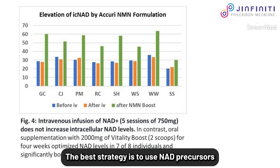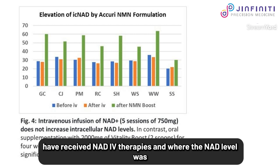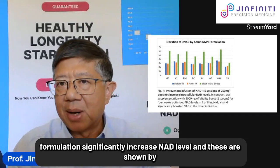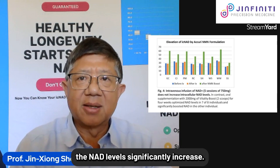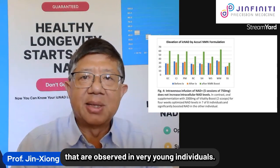to use NAD precursors. And on this slide, you see the data from a patent pending formulation that we have developed. And as you can see, for the 10 subjects who have received NAD IV therapies and where their NAD level was not elevated by NAD IV, the oral supplementation with the NMN formulation significantly increased NAD level, and these are shown by the green bars. And each of the 10 individuals have their NAD levels significantly increased. 9 out of 10 individuals have their NAD levels optimized, meaning above 40 micromolar that are observed in very young individuals.